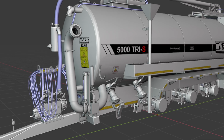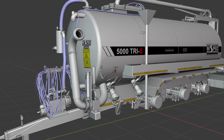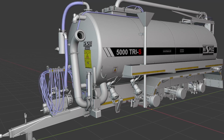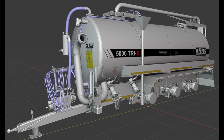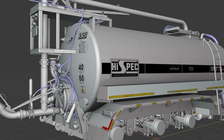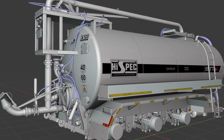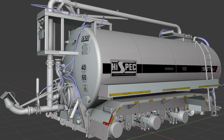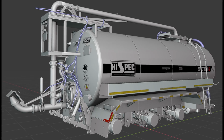The next piece of news for today is from 4D Modding. His new project, the high-spec 5000 Tri-S tanker update for FS22. Model is completed, texture 75% completed, items 0% completed, in-game 0% completed. His plan is to release for PC and console as a lizard. Remember, no release date as of yet. Remember guys, there is never a release date for mods.